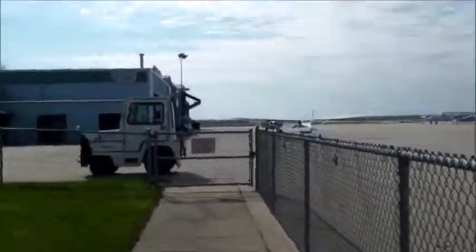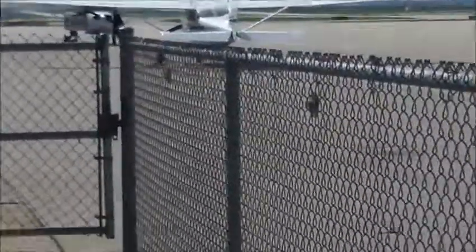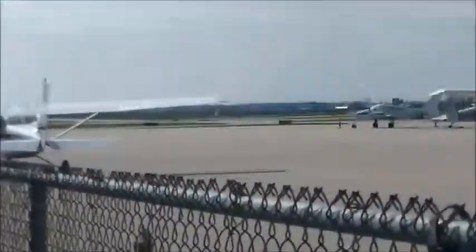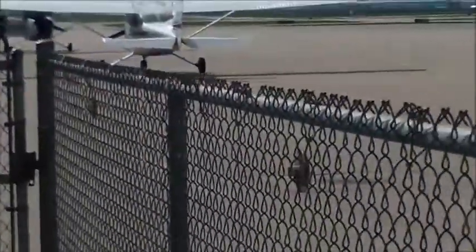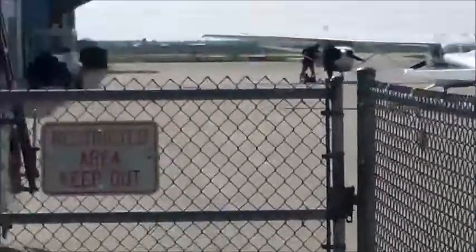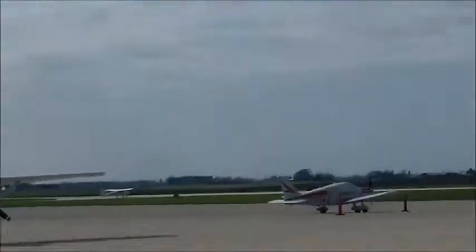Here we go. I wonder what is going on with that aircraft down there, guys. Sorry, I don't know why I'm all giggly right now, but I just have this weird feeling about something. A very weird feeling. Oh my god. I wonder who that person is down there. Look at that aircraft taking off. Oh, sweet.